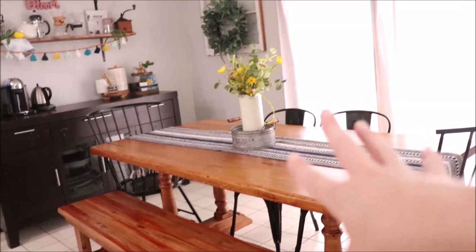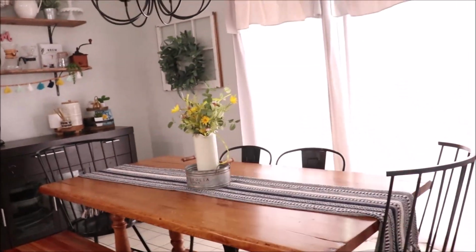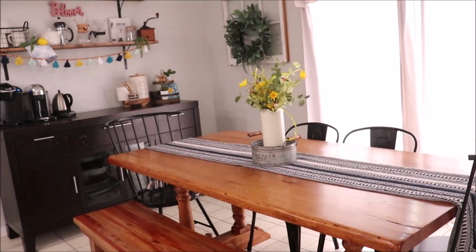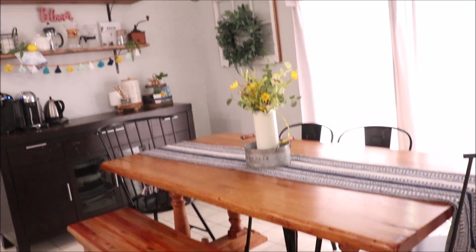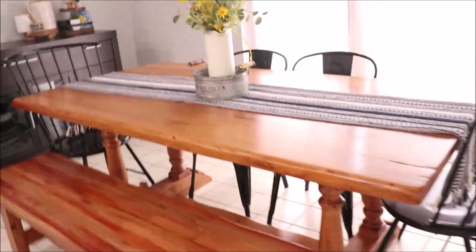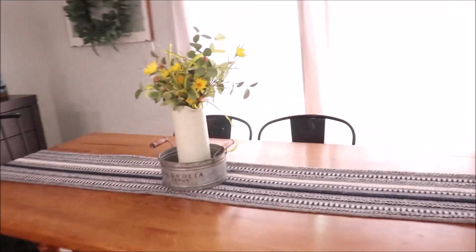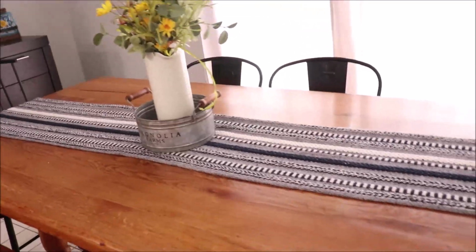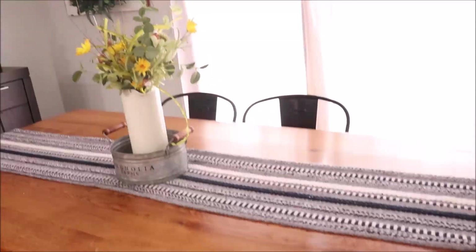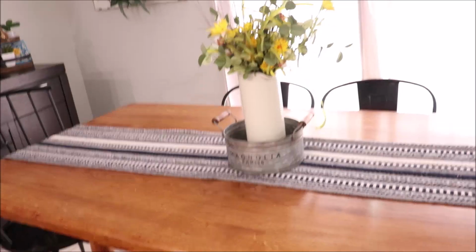The bench came with it, but they were not a set and were totally different, and I am just so in love with it. It's probably one of my favorite pieces of furniture, and it's super durable for the kids. So I kept it pretty simple because I feel like the table speaks for itself. I just have this runner that I got from Joss and Main, and I'm not sure if it's coming off on the camera as black or blue, but it is a navy color because, as I mentioned before, I did want navy throughout the house.